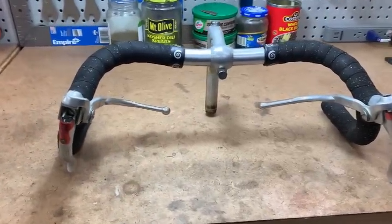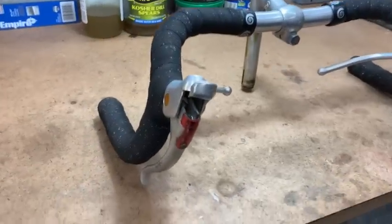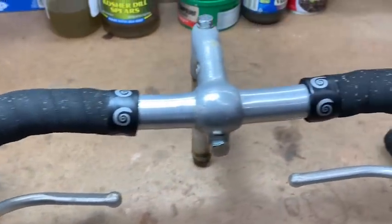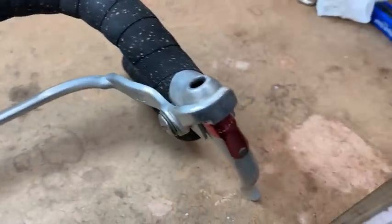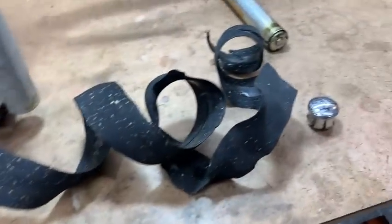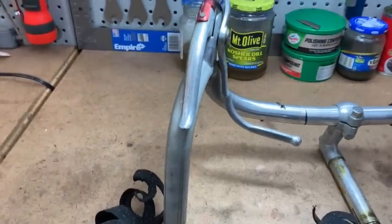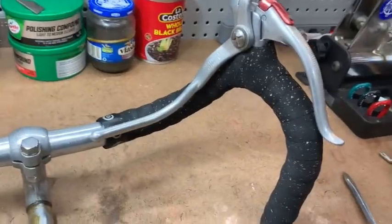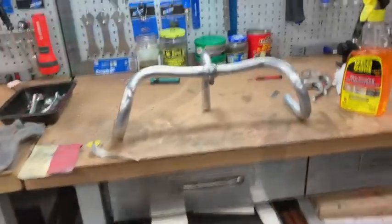So let's go ahead and get this knocked out. First thing we'll do is we'll take this cork tape off, and then we'll remove the levers, and then we'll start cleaning it up. Well, that came off pretty easy. That was cool. Some of these can get stuck on there where you have to use heat guns or paint thinner, but that just came right off, so I'll do the other one next.